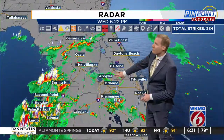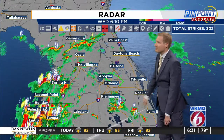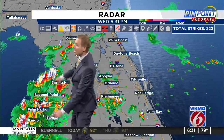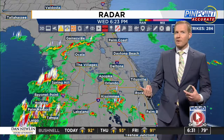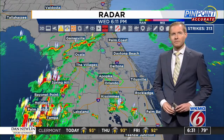Right now, we still have a few stray showers exiting the Altamont Springs area. The heaviest stuff locally is hanging around Kissimmee, St. Cloud, into Poinciana. Big thunderstorms along the Gulf Coast tonight, some of that going to try to bounce back towards us. We're going to take a look at that in about 15 minutes, guys. All right, thank you, Jonathan.